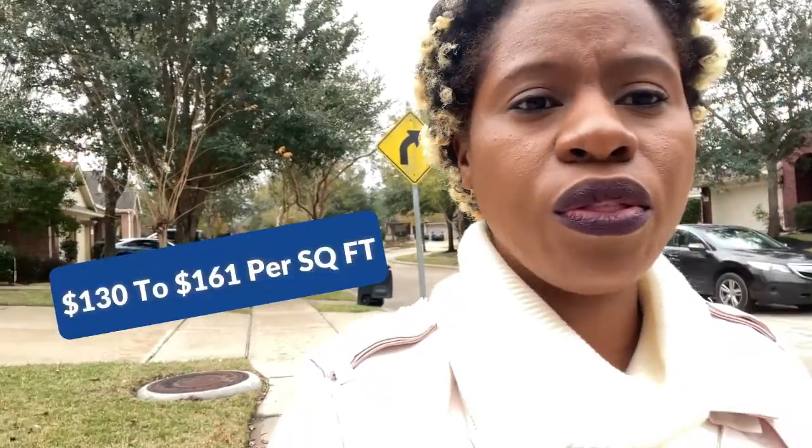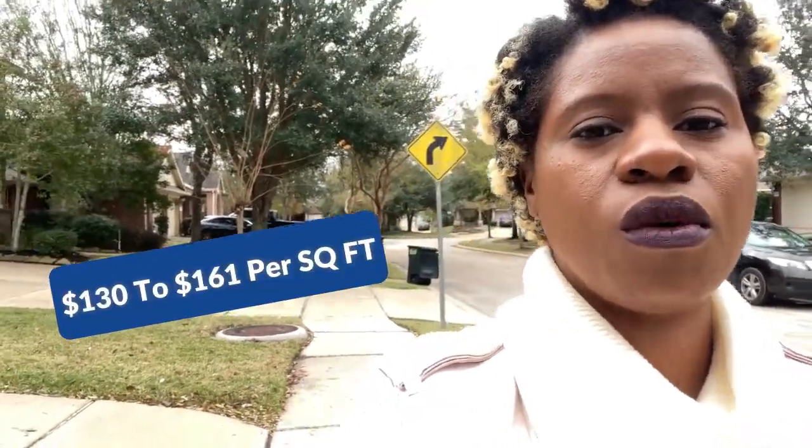So this home was built in 2007. The house we saw was built in 2017, which is fairly new, so that's why there is a big difference when it comes to pricing comparison. But the square feet price is still at the 130 to 161 per square feet.